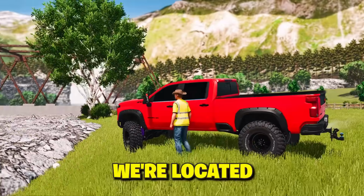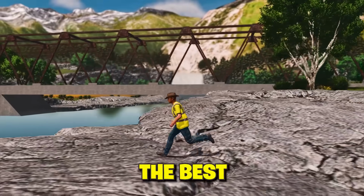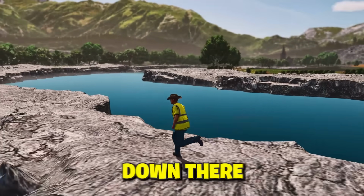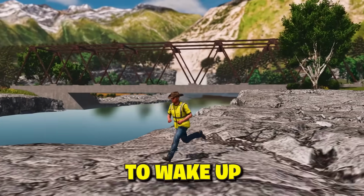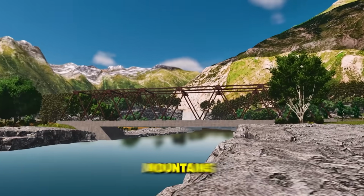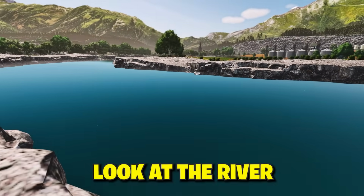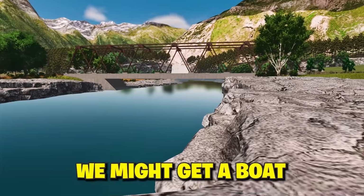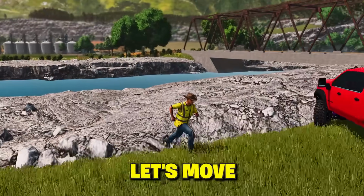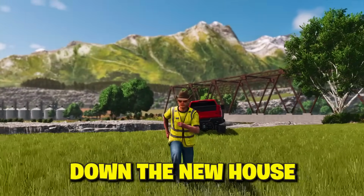But as you can see, we're located right here. This has got to be the best plot of land to build on because you got the waterfall down there. You guys saw when we were down there. It looks cool. And we'll be able to wake up and look out our window to see a waterfall with the mountains in the background, the Alpine Mountains. So pretty nice, guys. Look at the river, good amount of water. We might get a boat dock down here. We'll have to see what the construction plans include, but anyhow, let's move the truck out of the way and get to placing down the new house.